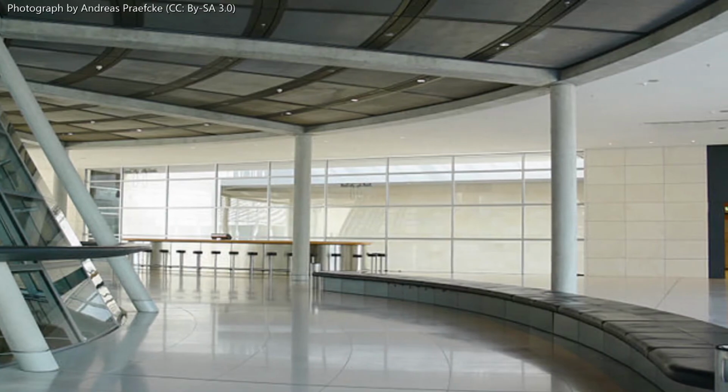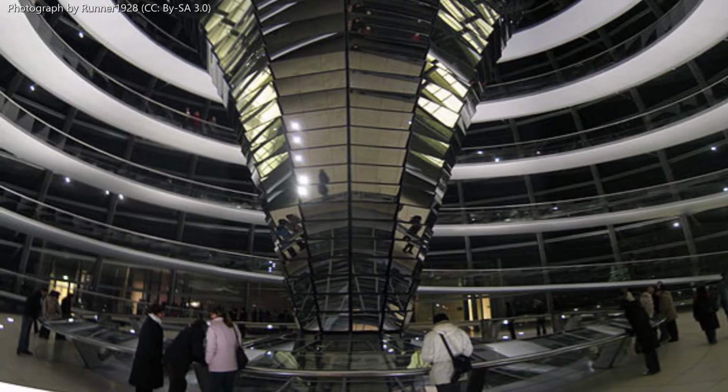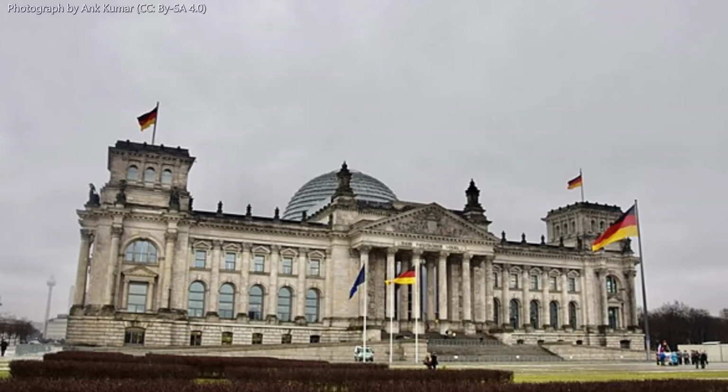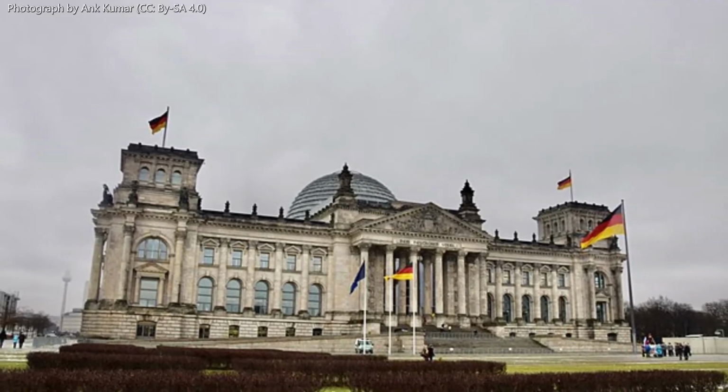Partial refurbishments were made in the 1960s, but it wasn't until the 1990s, after German reunification, that the building underwent reconstruction. These renovations, including the addition of the glass dome, were complete in 1999, and the building has become the meeting place of German Parliament ever since.